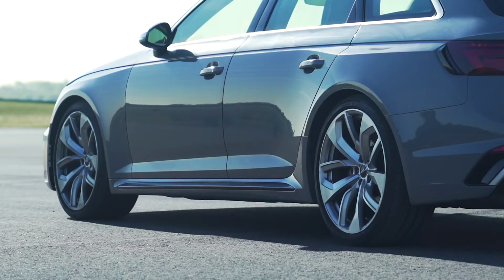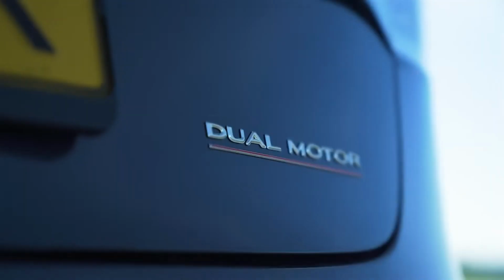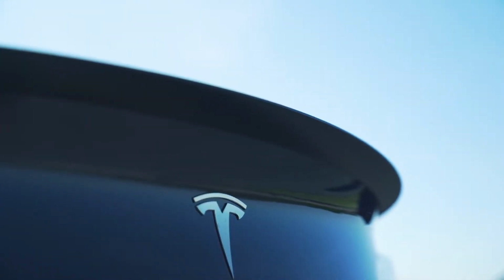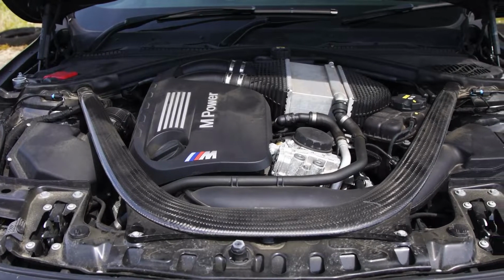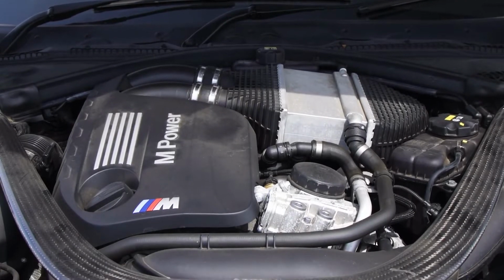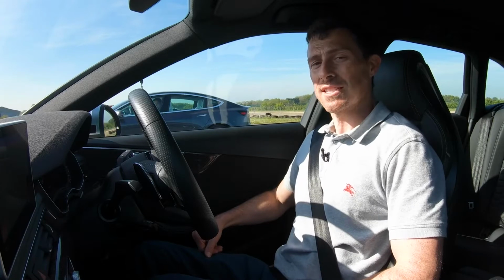450 horsepower and 600 Newton meters, all-wheel drive and an 8-speed automatic gearbox, and this car costs £62,000. The Tesla has twin electric motors, 450 horsepower, 640 Newton meters, and of course it's all-wheel drive. It doesn't have a gearbox, it's electric. It costs £57,000. Now the BMW M3 has a 3-litre twin-turbo straight-six with 430 horsepower and 550 Newton meters of torque. It's rear-wheel drive and has a 7-speed dual-clutch automatic gearbox with launch control, and it costs £60,000.